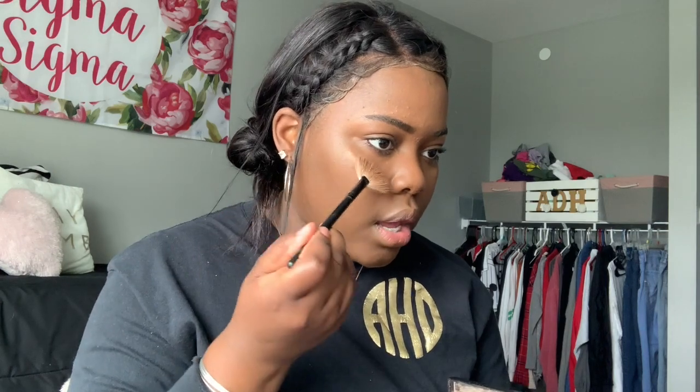Exhibit A. So I normally use, this is a Morphe fan brush. I just dab it in really light for an everyday look, and I just go along the cheekbones and put some highlighter on. If this was a more glam look, I would also do my upper lip and my forehead, but I don't do that for an everyday look.